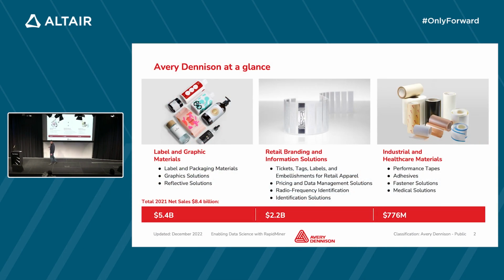Avery Dennison, at a quick glance, like I said, we're a material science company. We're the market leader in the production of pressure-sensitive, self-adhesive labeling technology, which is just a fancy way of saying that we produce huge rolls of sticky material, mostly paper, but also some plastic and rubber-based materials that get turned into all manner of labels that might be on a bottle of water that you bought today, or a bottle of shampoo, even the ties that close diapers for any of you who have or have had children gone through that phase.